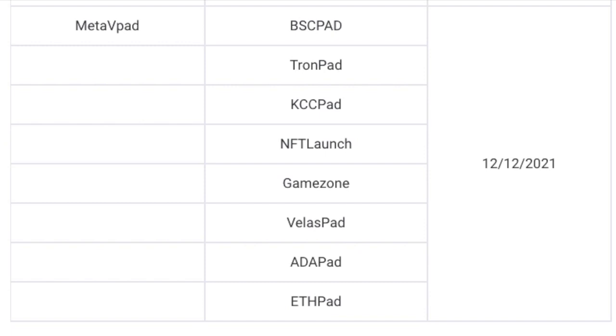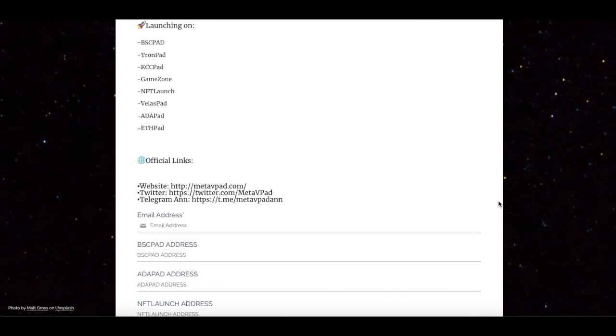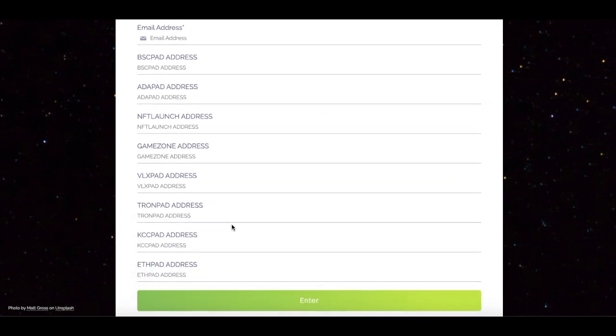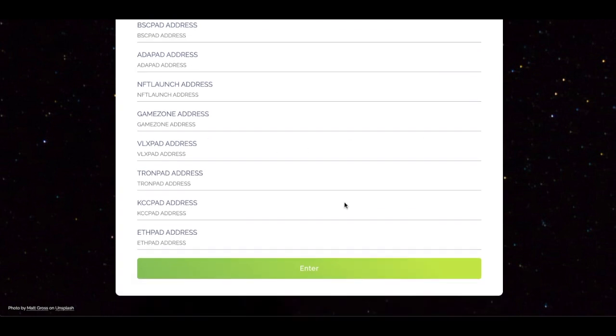Now, how can you actually participate in the IDO? The first step is that you need to whitelist yourself. How can you whitelist yourself? Go to the description below and click the link given under whitelist. It will take you to this particular page. Here you just fill in your email address and your respective addresses for BSCPad, ADAPad, and so forth. Most of these are your Binance Smart Chain addresses apart from the VLXPad address, and then you click on enter. Then there will be a few steps, like following them on Twitter, and after that you are enrolled for the whitelisting process. Go to the description below right now, find the link and get whitelisted right away.